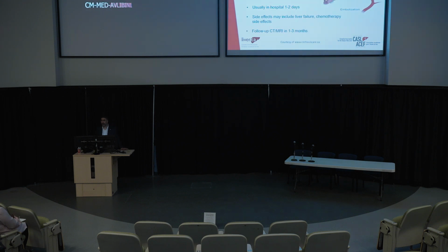When we move to non-curable types of therapy, one of the first type of therapies you'll hear about is called embolization. This is done by interventional radiologists. There's 2 types of embolization. So the first is transarterial chemoembolization. It's often called TACE. And so this involves delivering localized chemotherapy to the tumor site.